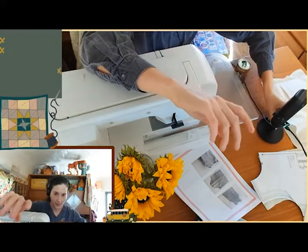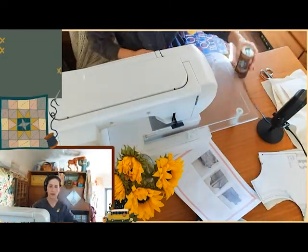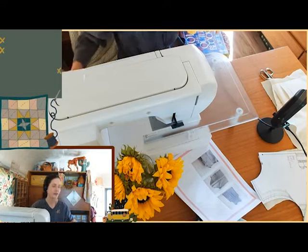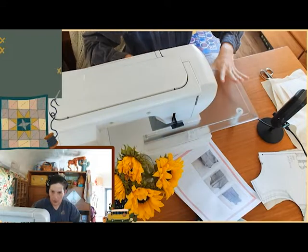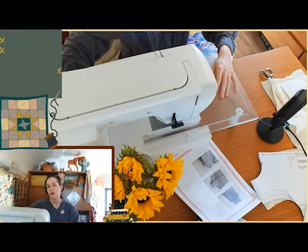There we go. All right. I hope you guys got a snack if you needed a snack. I got myself some coffee, and ate a quick molasses cookie because it is fall, even if it's 80 degrees. So I had myself a nice little treat, and now I've put my sewing machine table back together, and I'm going to boot her up.